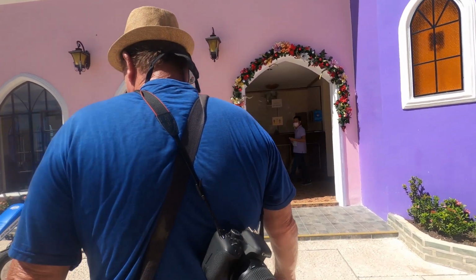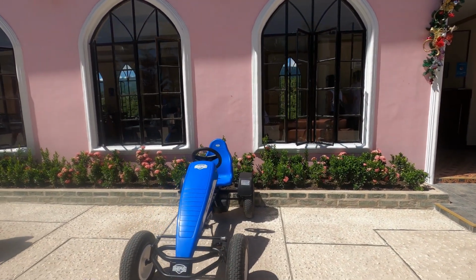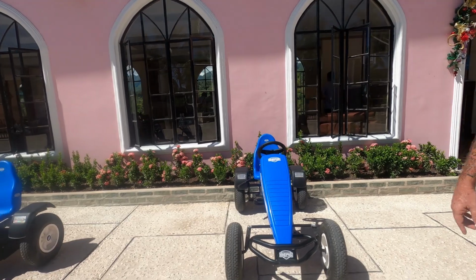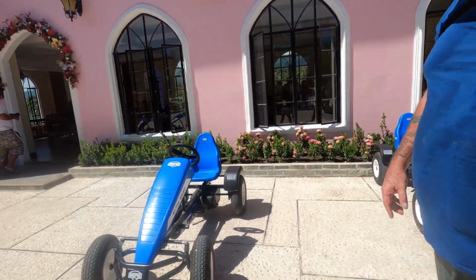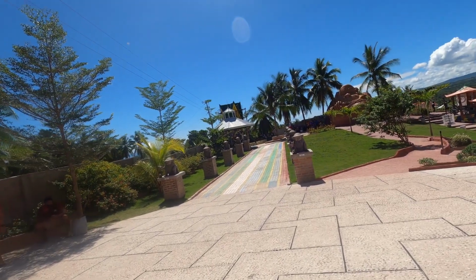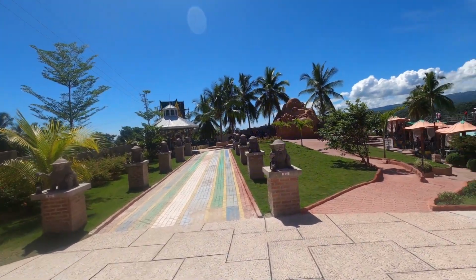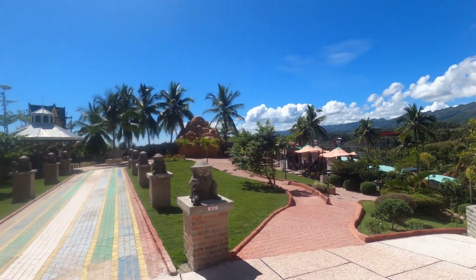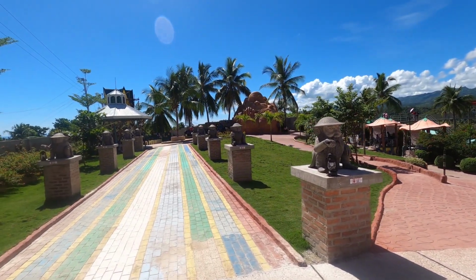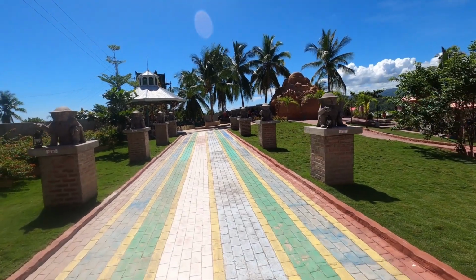Alexandria, and you can sit down there. It's like a, what do I call this? Golf something? Like a pedal car. Pedal car. Looks like they're expanding this quite a bit. Yeah, they have this hanging bridge too. Oh, I mean, zip line? Yeah.